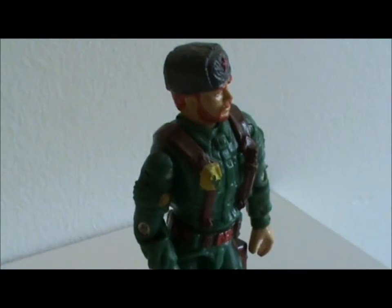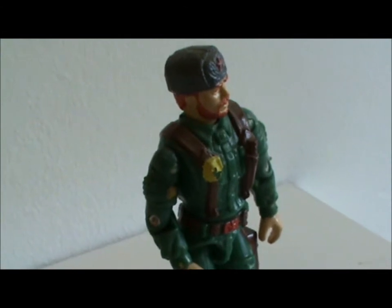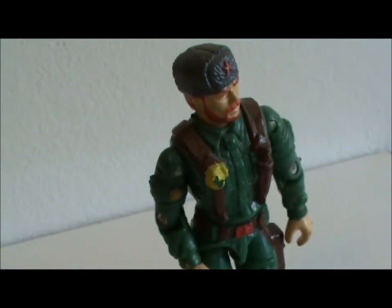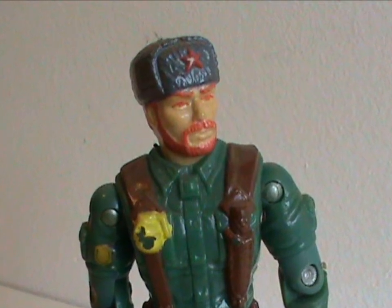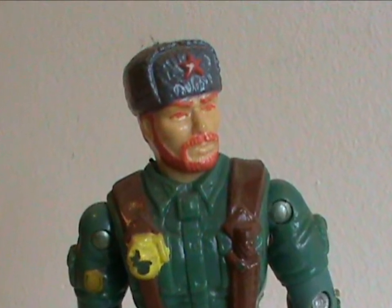Certain douchebags notwithstanding. In conclusion, this guy has blandness written all over him. Bland toys, bland cartoon appearance, and I wish we could have gotten a real Horrorshow figure in the original line. All in all, it's not really a bad toy or a bad character, it's just meh.